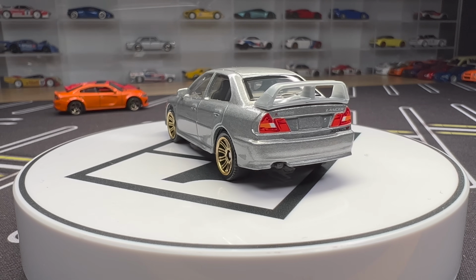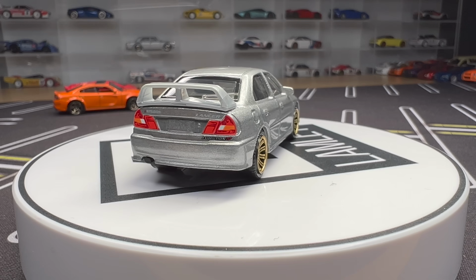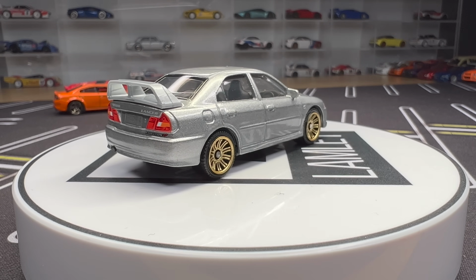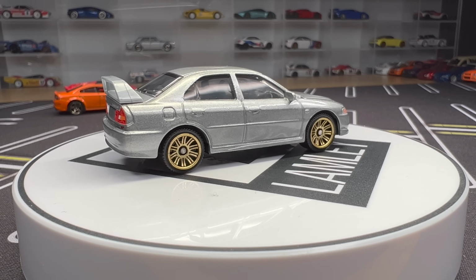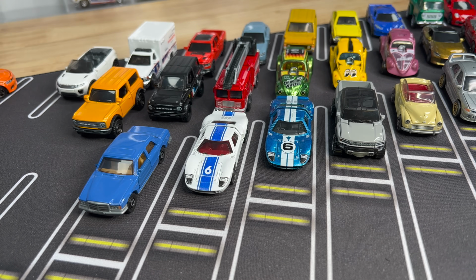This is the Mitsubishi Evo. Official name, Mitsubishi Lancer Evolution 4. So we're familiar with this car. It's nice to see it done very well with the opening hood by Matchbox.